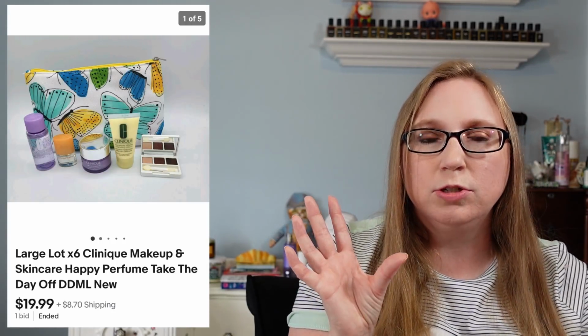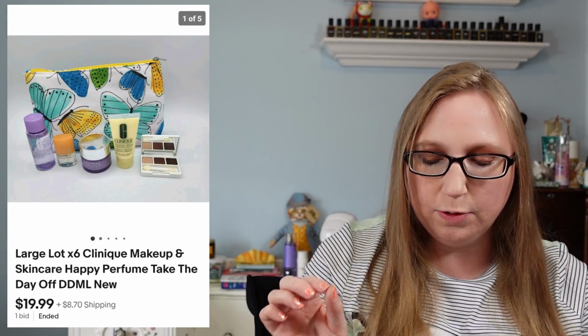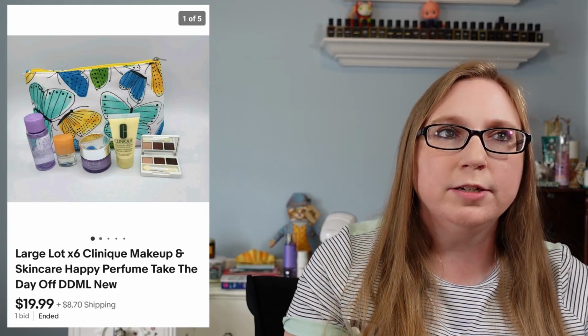Okay, this is another Forever Crystal item, but this was a perfumed dusting powder. It came from the same estate sale. I paid $1 for that as well, and that sold for $29.99. Next item was a Clinique lot of just little GWP items. Those sold for $19.99, and that came from a yard sale. I probably paid $1 or $2 for the whole lot.